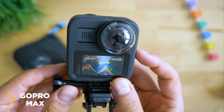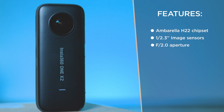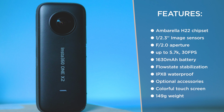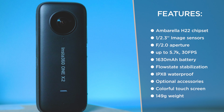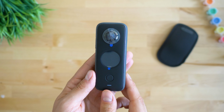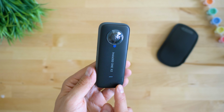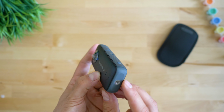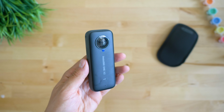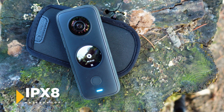Tech specs: super wide-angle lenses with 35mm equivalent focal length of 7.2mm, an f/2.0 aperture, inside Umbrella H22 chipset, image sensors which are 1/2.3 inches, 1630 mAh battery, which is a huge bump on top of the previous generation, 149 grams weight, a new circled color display to actually see what you're shooting, ISO up to 3200, the 6-axis gyroscope, and the 1/4-inch threaded mount at the bottom. The bits, which are not so obvious, phenomenal build quality with most of the parts on the body being done out of metal.